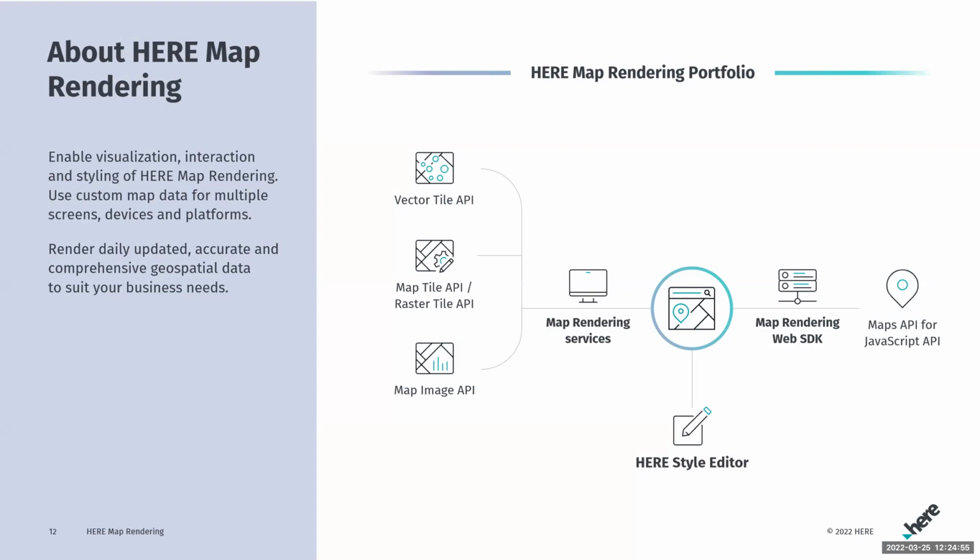Sure, perfect. Thank you. So I think this renders a bit of our portfolio for rendering altogether, right? There are a few options that can be leveraged for this project. On the left-hand side we have vector tiles and map image APIs. Vector tiles and map tiles leverage the way, and it's fairly standard in this industry, where we cut up the world into boxes effectively, or tiles. And then you would be able to request per tile and then piece together to create a map.